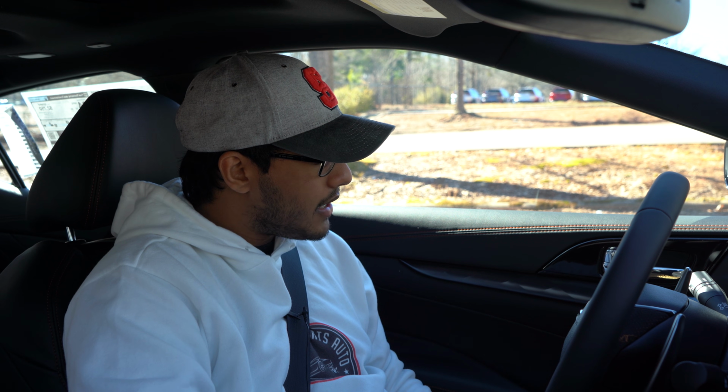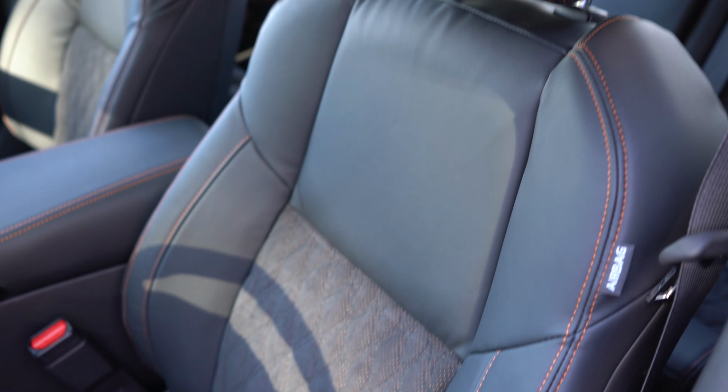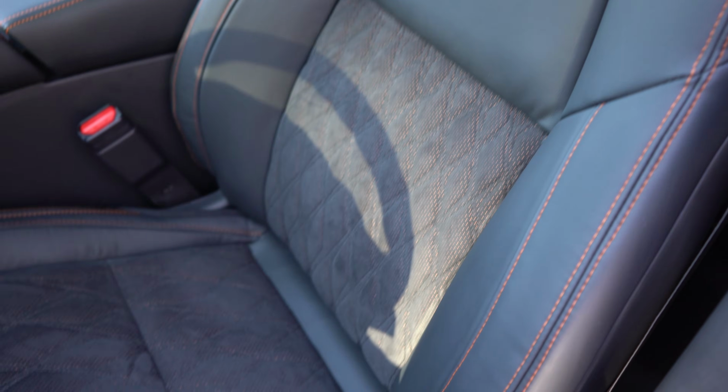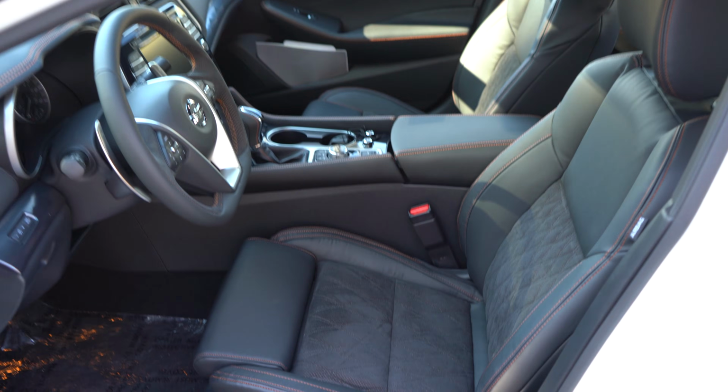You have a decent amount of space in the door pockets as well. Speaking of seats, you got these zero gravity seats. Now, that comes as standard with many Nissan products, and they do work. They definitely do their job. It is a very comfortable seat for sure. I do like it. This one's special because it's leather, but it's kind of got this suede material in the middle here, and it's got this diamond stitching pattern in the middle here as well.